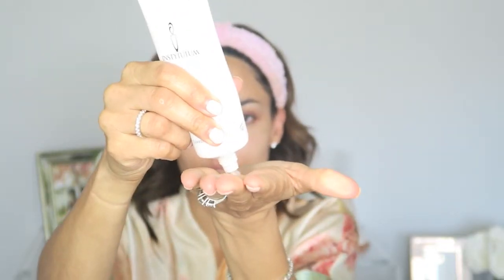Now, what I want to share with you guys is the cleansing milk. This is a cleansing milk from Instytutum. It is like butter on my skin, and the reason I like this is because if you wanted to forego using a makeup wipe, you could just use this as a cleanser, and it really takes everything off without pulling at your skin, if that makes sense. It doesn't strip anything, it just feels like everything's coming off.